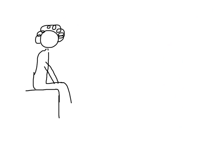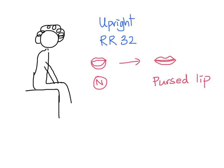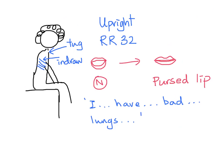When you examine the patient, she is sitting upright on the side of the bed. She's still tachypneic at around 32. You notice she has pursed lip breathing, allowing for a slower exhalation of air. On her lung examination, you notice tracheal tugging and intercostal indrawing. She has one-word dyspnea. You also hear diffuse wheezes.